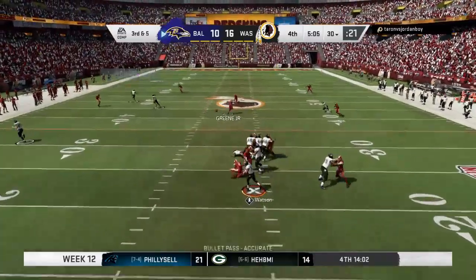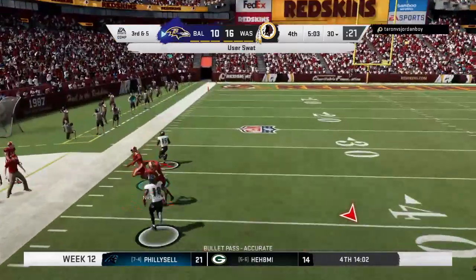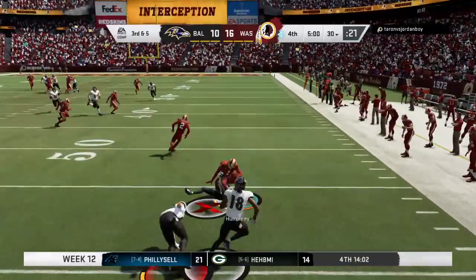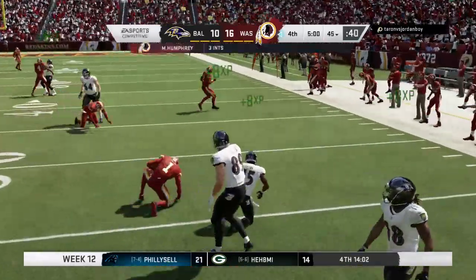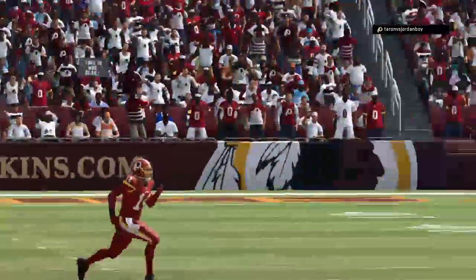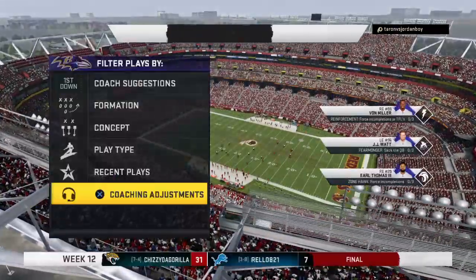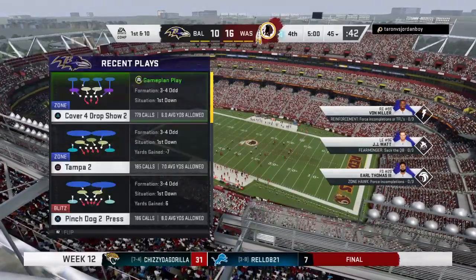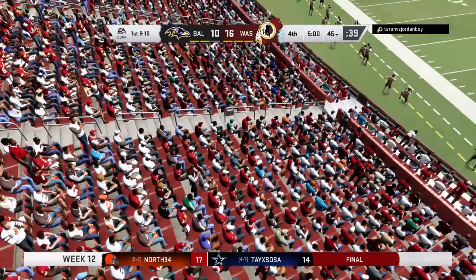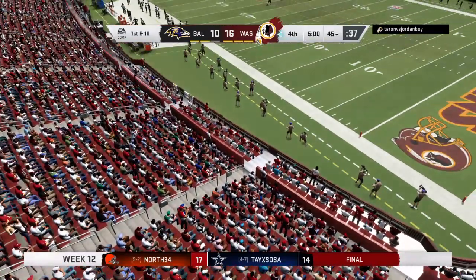Watson now from the gun on 3rd down. He's going deep, and he's going to be intercepted a 3rd time. Picked off by Marlon Humphrey. And he's able to bring it out 5 yards shy of midfield to the 45-yard line. Now the Ravens going to use one of their timeouts. It's just their first. They'll be down to 2 remaining as we step aside here in the 4th quarter.